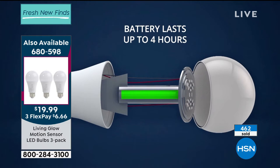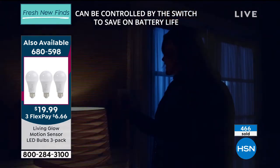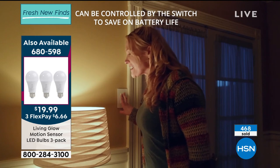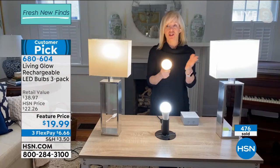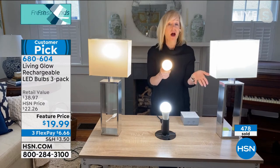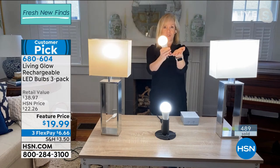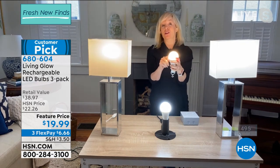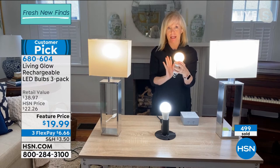Yes, and they fit a standard socket, so you can put it in a lamp, just like you're seeing there, a table lamp, a floor lamp, a desk lamp, any single socket. So you don't want to use this in a chandelier. They're also not dimmable. They just fit a regular lamp or even a hanging light fixture that you have. But the great thing about it, they are UL rated. So they have that quality assurance to back it up.